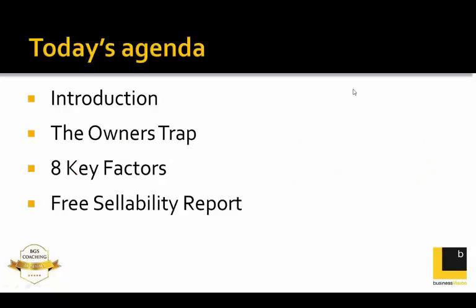So let's just go through. We're probably going to spend about 45 minutes going through sellability, might overstretch that slightly. And mainly we're going to talk about the owner's trap, which is where most businesses are at the moment in our experience. And crucially, we're then going to touch on how you get out of that and the 8 key factors to escape the owner's trap. And at the end of it, we'll be offering you a free sellability report that will score your business on those 8 key factors. So you get a number out of 100 that tells you exactly how you're doing and what improvements you can make, and more importantly, how you're going to make them.